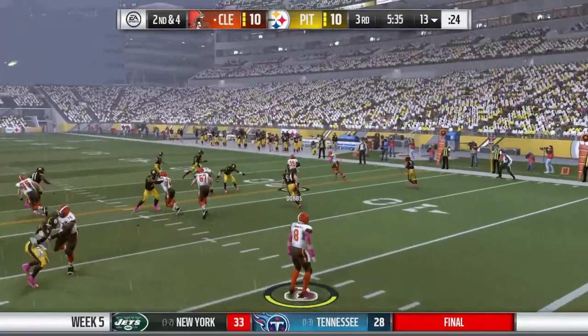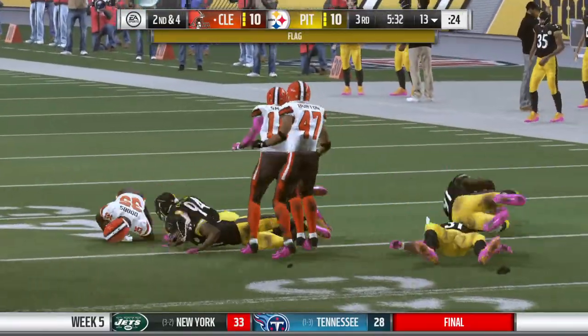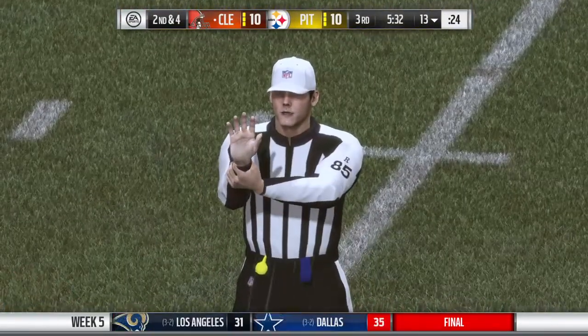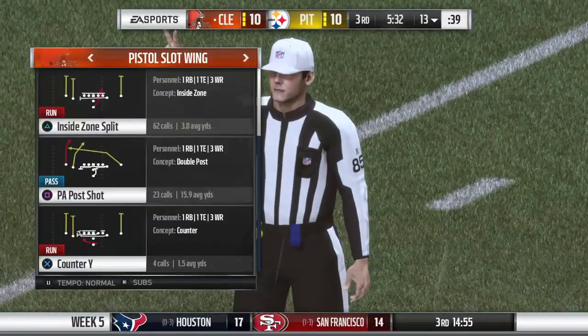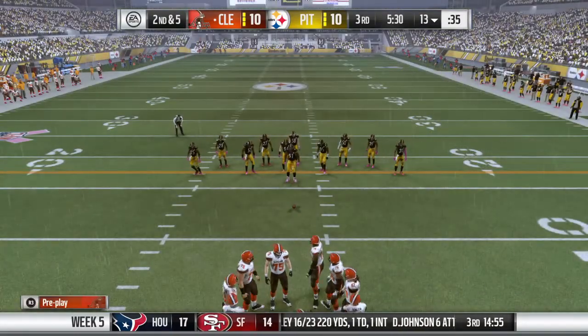They'll give it to him right up the gut. Ooh, with a juke, and he's brought down after a good gain. Illegal block in the back, offense. Still 2nd down. Watch it now, Barney.